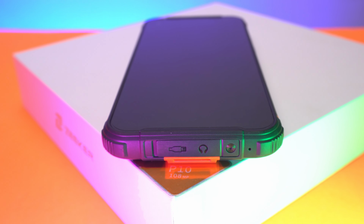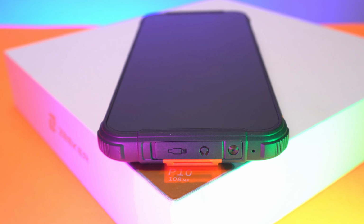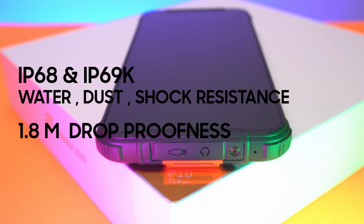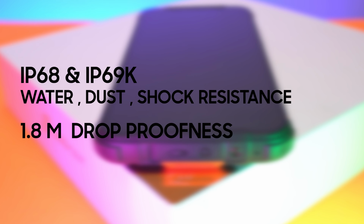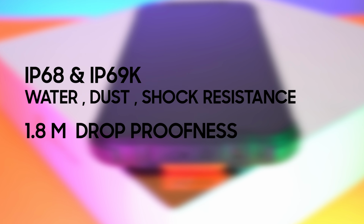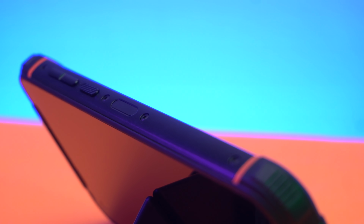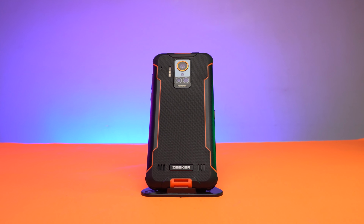Now taking an overall look at the key features, this military graded 810G rugged smartphone comes with IP68 and IP69K rating, which includes water, dust and shock resistance, and also comes with 1.8 meter drop proofness. This device is for the ones who generally work in rough and dangerous places. So this is all about the Zeeker P10.